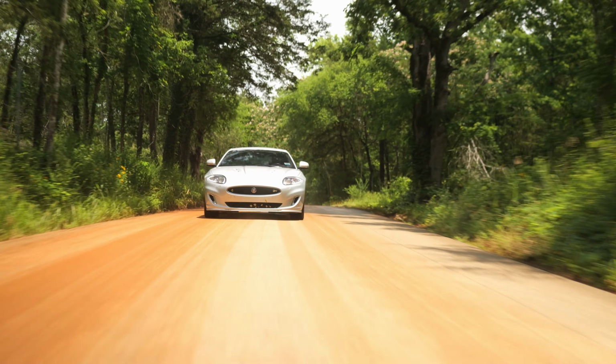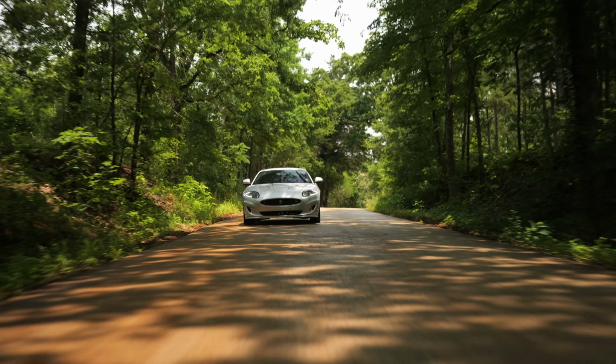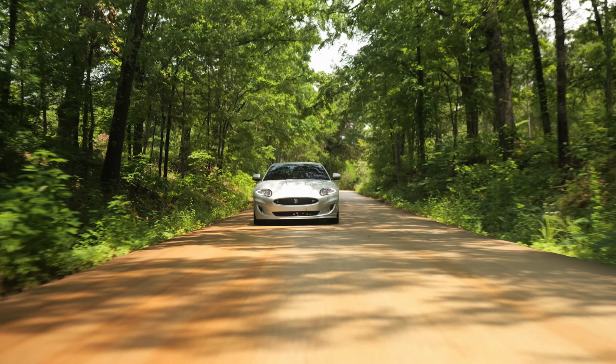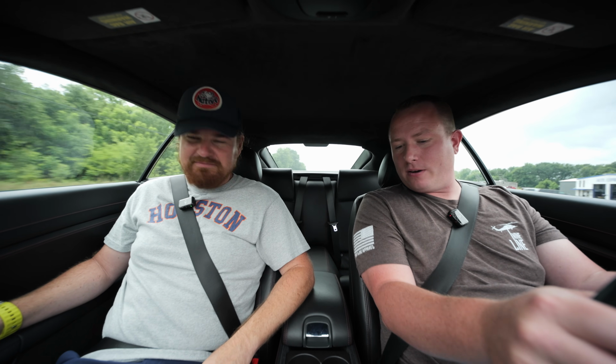This is before the government started interfering and making everything worse by default. There's no auto start-stop in here. Didn't matter back then. When you start it, if you were in track mode, it's still in track mode. Hallelujah. It's a driver's car. Yes, it's a driver's car.